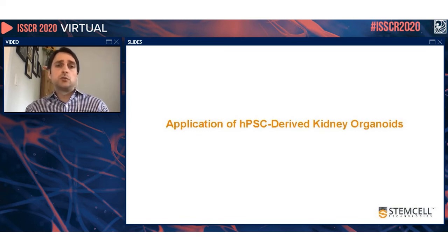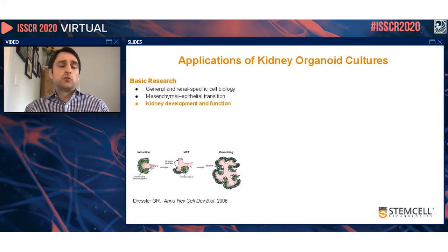And with that, I would like to go into applications where hPSC-derived kidney organoids are currently being used or where we would like to see them used in the future. So certainly basic research is a main field, and this includes general and renal-specific cell biology, mesenchymal-epithelial transition, or studying kidney development and function.